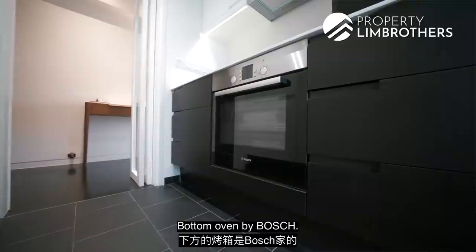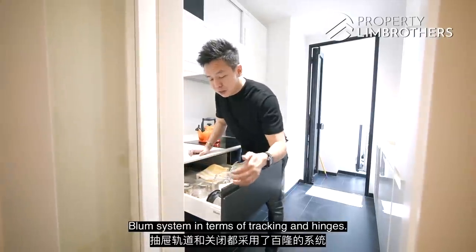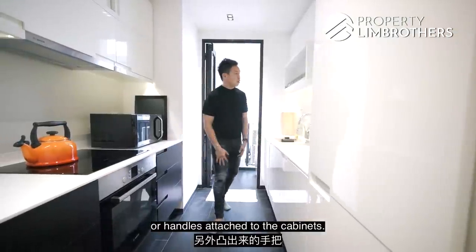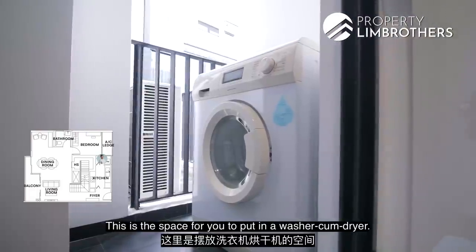Bottom oven by Bosch. You have a nice induction cooker with three burner system. Blum system in terms of tracking and hinges, so you don't have additional popping out handles attached to the cabinets. There's another bifold door here that leads you to a yard area. This is the space for you to put in your washer cum dryer.